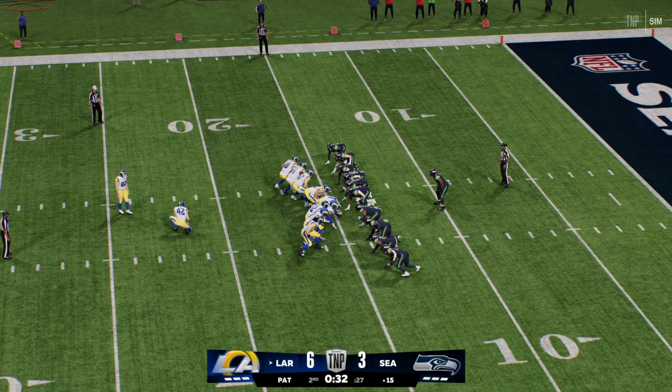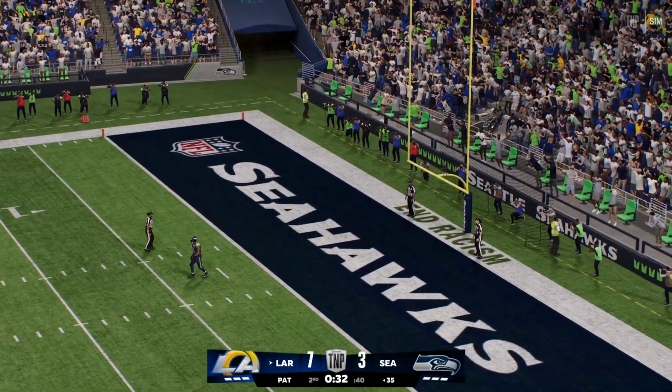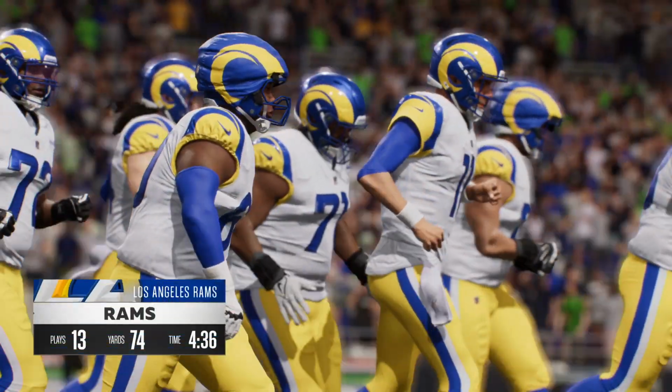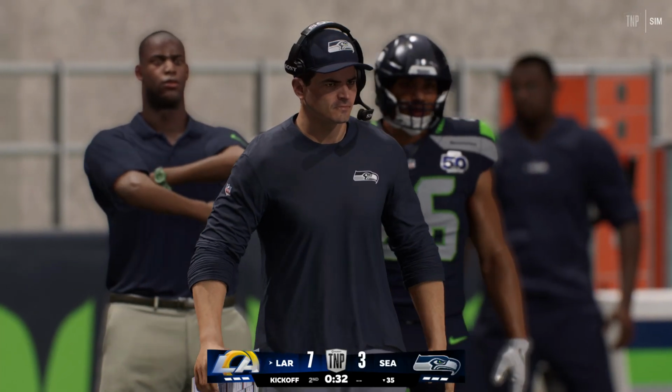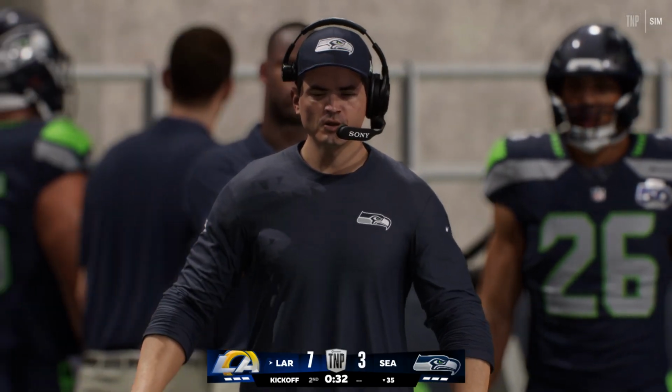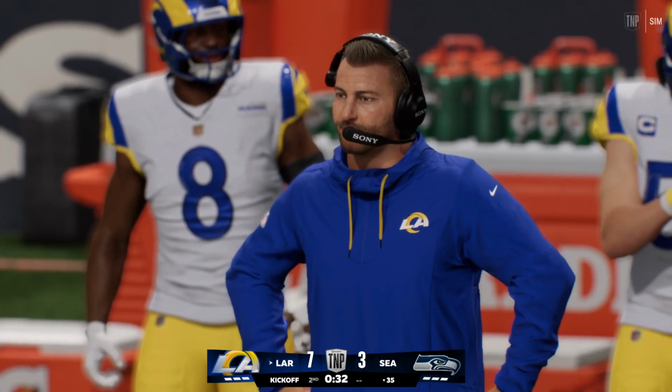Now the extra point. For the extra point. And this is up and good to make it 7-3. Makes the score Rams 7. So that drive spans 13 plays. And Davante Adams able to finish things with a touchdown reception.